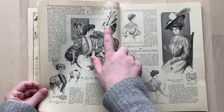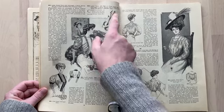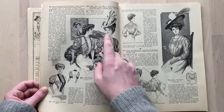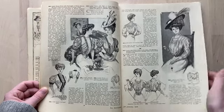Oh my God. Oh my Lord. That is commitment. That is a look that she has committed to, and she's doing it. It's pretty ridiculous. The hats in this period too are absolutely humongous.